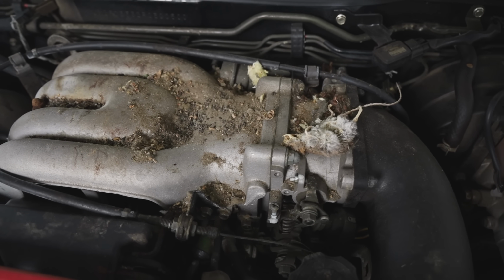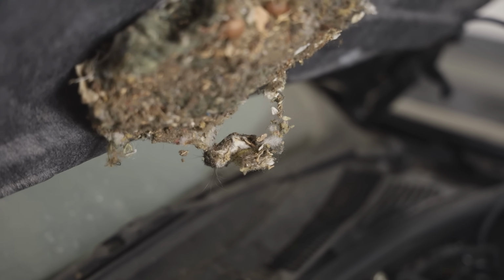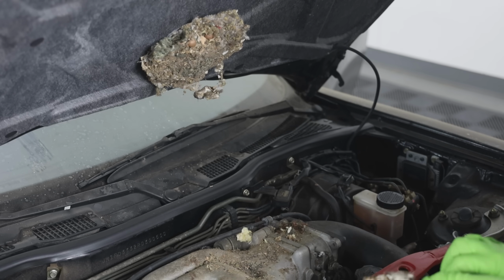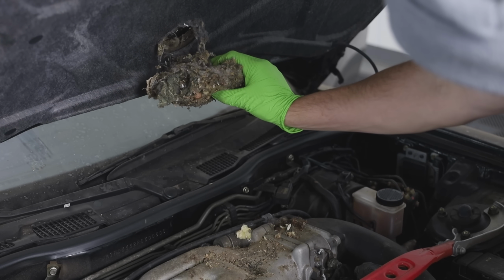Now, the first thing we did was look over the engine bay because we hadn't gone inside the car yet. And as you can see, there was a dead mouse laying on top of it, and then also another one hanging from this mouse nest that was in the hood liner. So firstly, we wanted to address, were there more mice inside the car? Because we wanted to take care of that first and foremost.